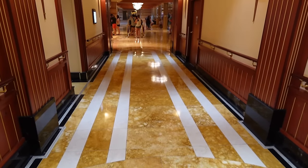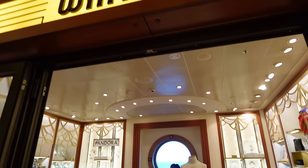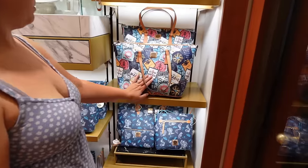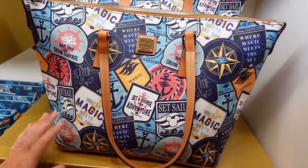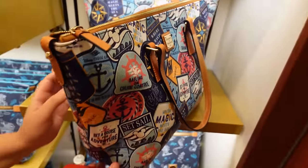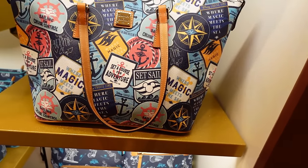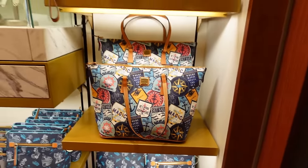It is wonderful. And that leads down to the atrium. White Caps, which is a bag and jewellery shop. Pandora in here as well. That's a nice junior Birkbag. Look at that. It's lovely. So a price on it. $298. Look at that. That's lovely. Set a course for adventure.